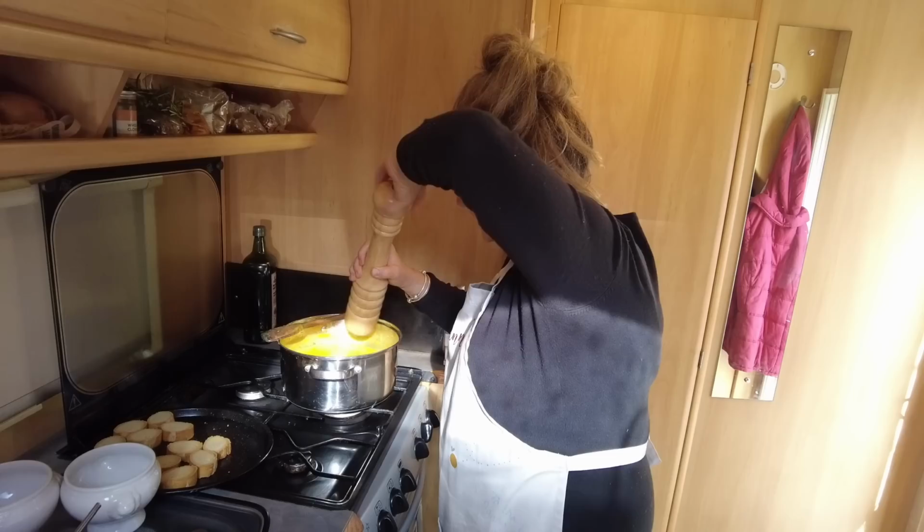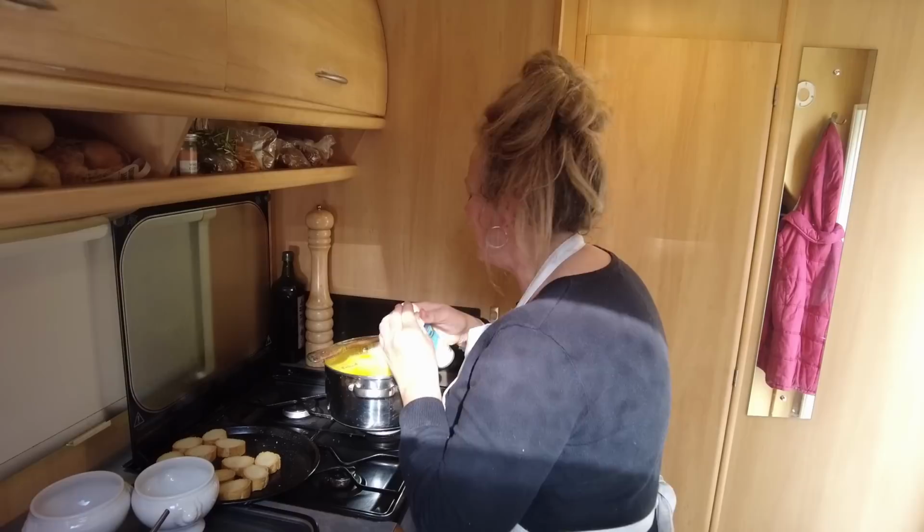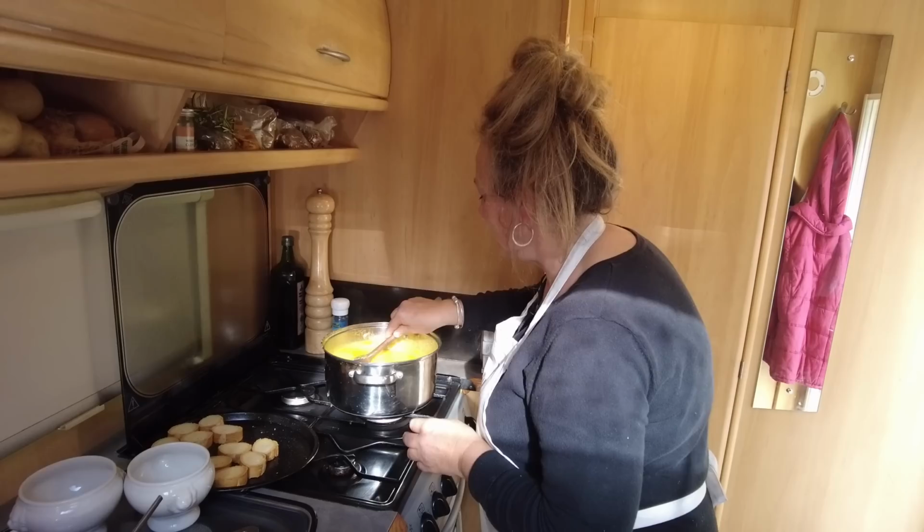I think with pumpkin soups, you need seasoning, because it can be quite bland. It can be if you don't put enough seasoning in, and you're only getting the onion flavour. But there's so many different ways. You can use cinnamon, nutmeg, there's all different ways. Okay, we're just going to stir this round like this. Oh, I can feel it thickening now.